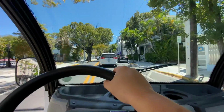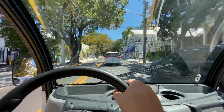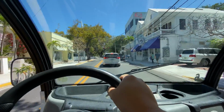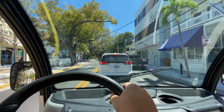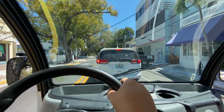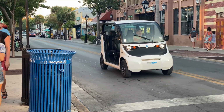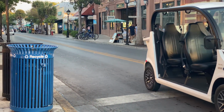Make sure all your passengers are buckled up, because when you do take those turns, there really isn't a door to keep people inside the car, and you certainly don't want to roll over, but more importantly, you certainly don't want to clip any other cars because you think the car is going to handle like a typical gasoline car. They do have a license plate, and they are street legal. 40 miles an hour is as fast as anything is going on the road.